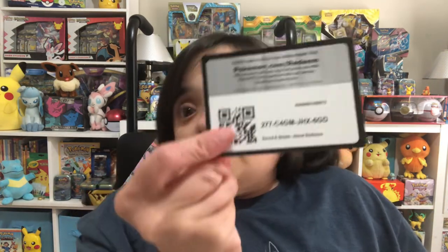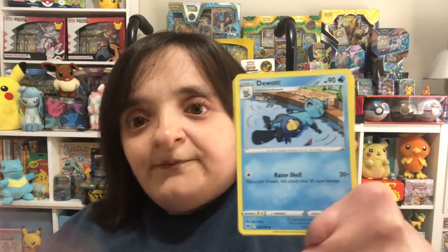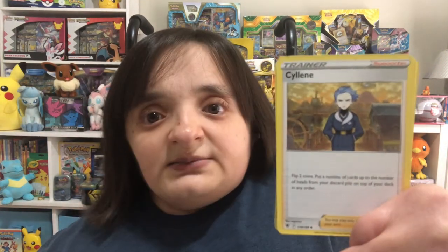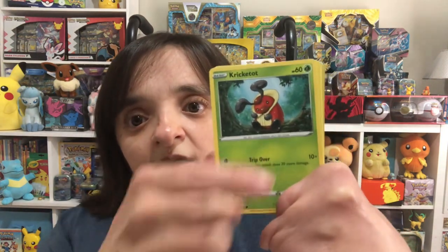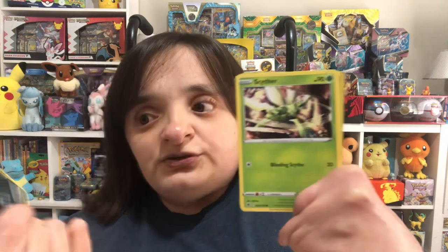So here is the code card for y'all. All right, four from the back. Very excited to open up some Astral Radiance. Here we go. Oh yeah, Psychic Energy. Dewgong. Nice. Oh, who's that Pokemon? Yanmega, of course. Sometimes when I have not opened up a lot of the set, I freeze up on some of these images. Kricketot. Stantler, love that artwork. Oh, he's doing Qwilfish. Yes.